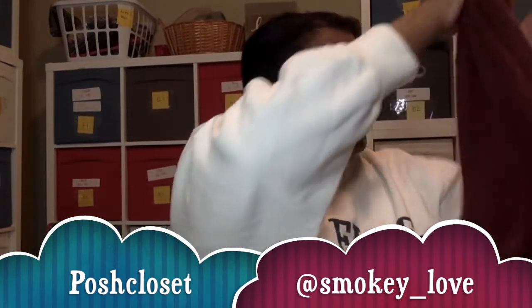So these came from Smokey_love. Like I said, I'll put it across the screen and I'll link it below. I also got this Barefoot Dreams duster cardigan from her. It has pockets. I love it. I wore it last night. It's super cozy. I bundled those two items and got both of them for $65, and she gave me discounted shipping.